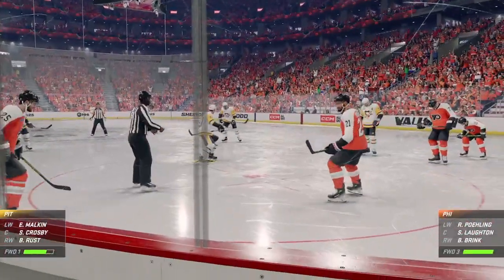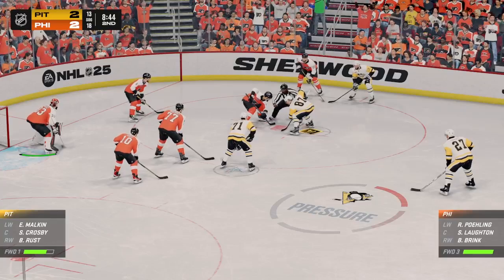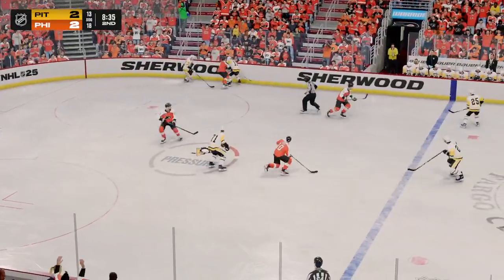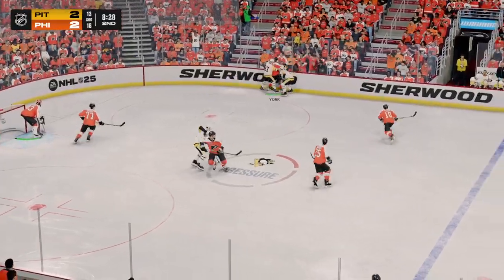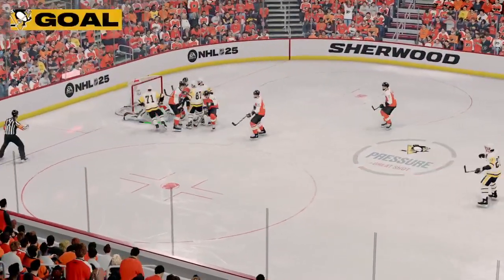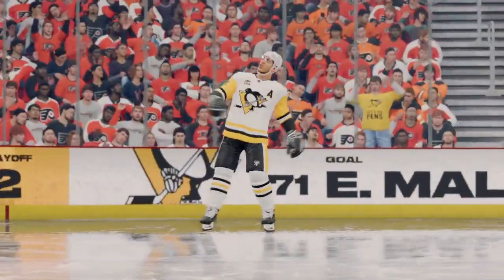More than half the period has gone by. Hope you're enjoying this one. You can feel the energy in this crowd. It's a tie game. Philadelphia's got the puck after winning the defensive zone faceoff. Scrum ensues along the boards. Here's a shot. Scores! And with that strike, they've gone in front.